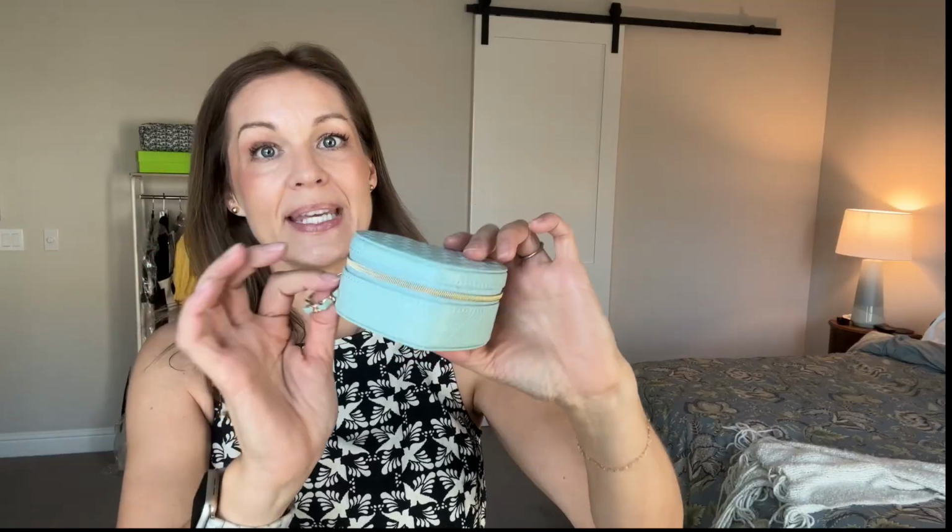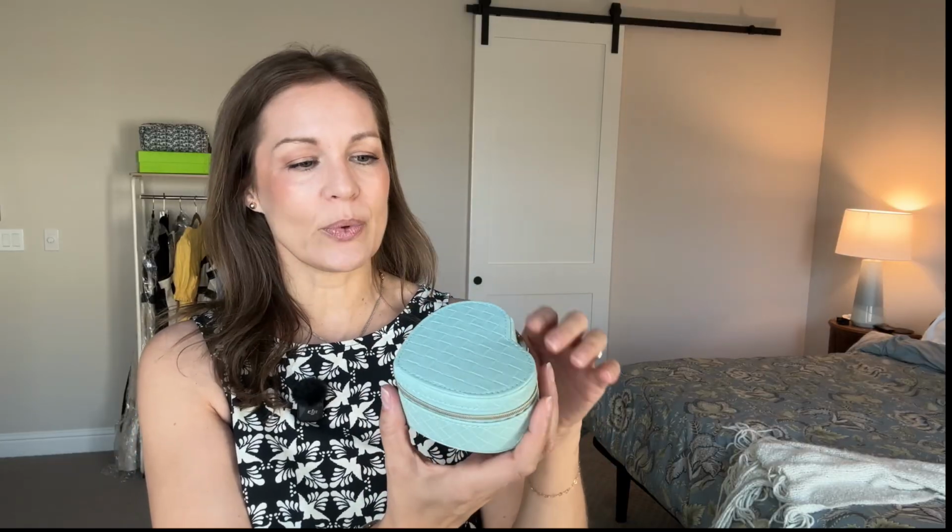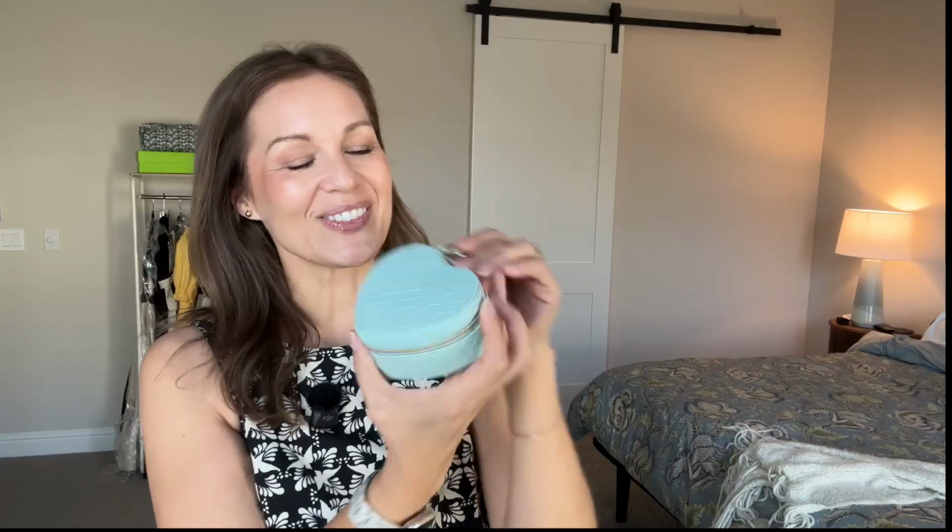These are mini jewelry boxes, mostly for travel, but of course you could use it at home too. They come in lots of different colors, and they also had little square and rectangle ones that were really cute too. But of course I had to get this one. But I wanted to update you because they're super affordable. They're like, I don't even know, something close to $10. And I grabbed one, and we did take it on a trip, and it worked wonderfully.